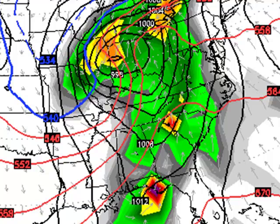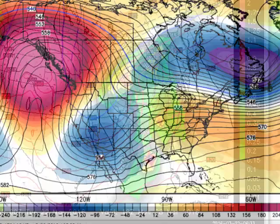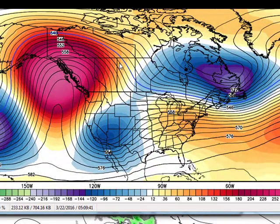Let me show you this. Again, some longer range ideas very quickly. I haven't changed my thinking here. This is the Canadian ensembles.